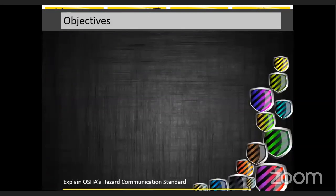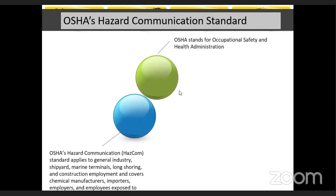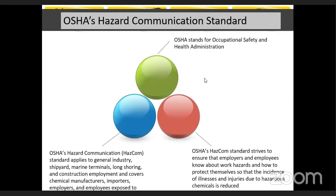They want us to explain OSHA's hazard communication standard. OSHA stands for Occupational Safety and Health Administration. The OSHA hazard communication standard applies to general industries, shipyards, marine terminals, longshoring and construction companies.